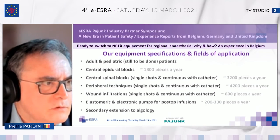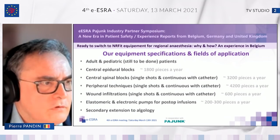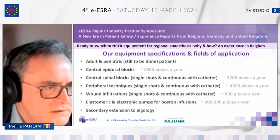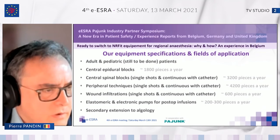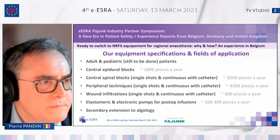We have decided to switch the non-NRFit to the NRFit in the whole field of application in adult and pediatric patients, regarding, of course, all the central anesthetic techniques such as epidural catheter, spinal catheter, covering also the peripheral techniques, the wound infiltrations, the elastomeric, and all the connections with the electronic pumps and all the accessories. And we are considering for the next future possibly a secondary extension to the algology, but not for now.